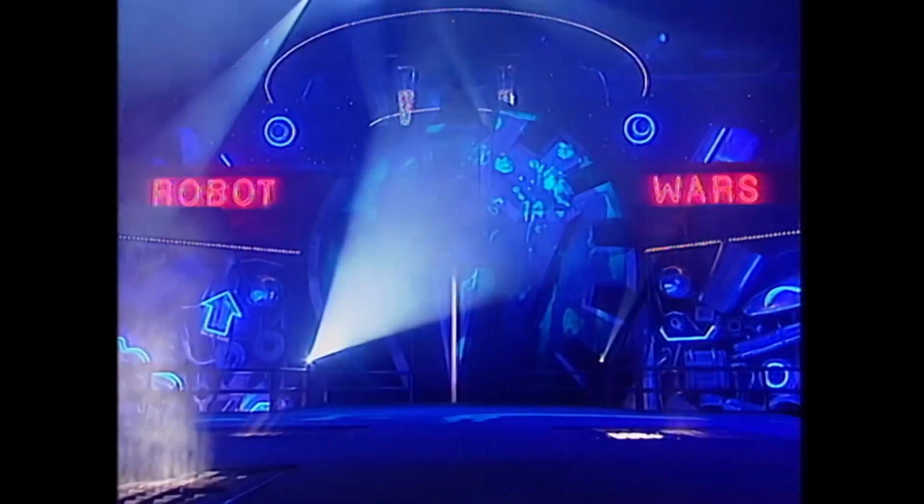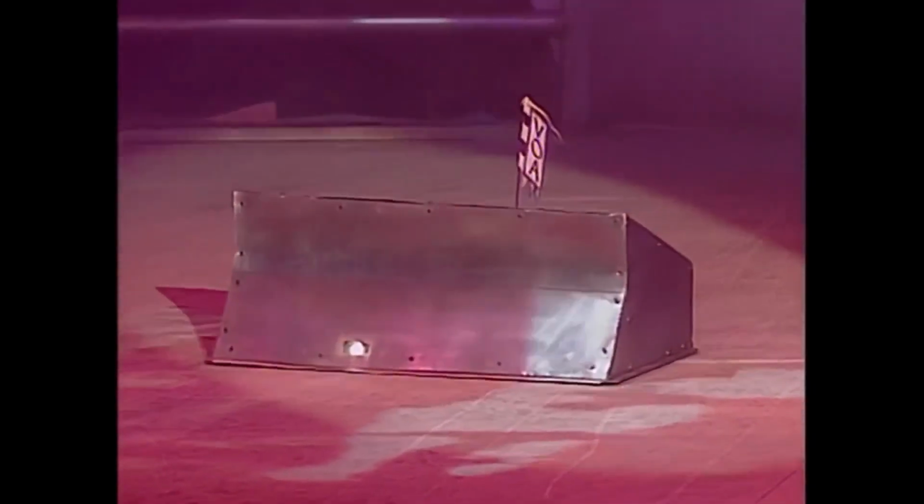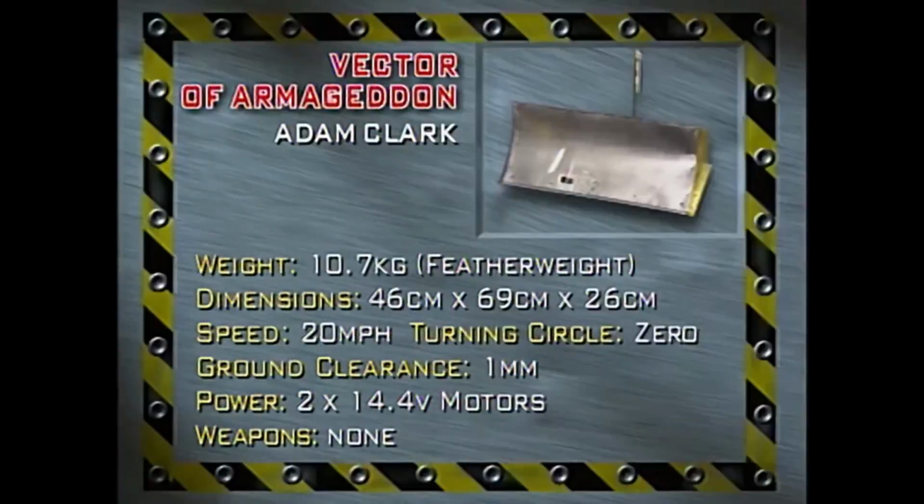First, from Romford, Vector of Armageddon. And the riders of the Apocalypse team, driven by two 14.4 volt motors, it has the same speed controller as used for bomb disposal robots.